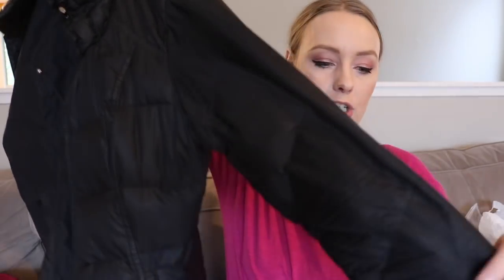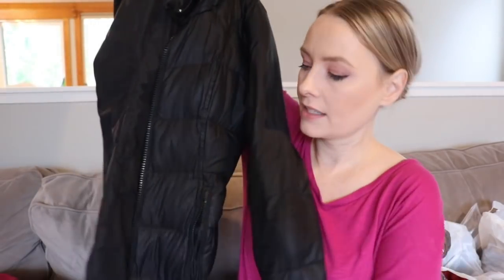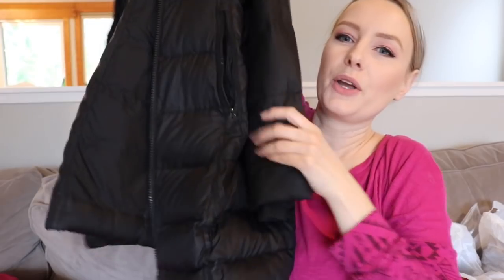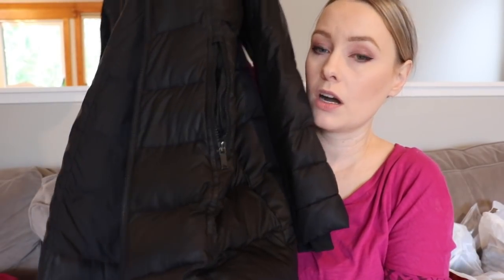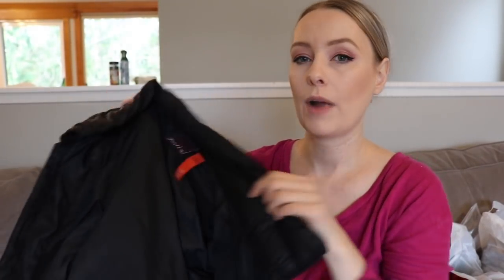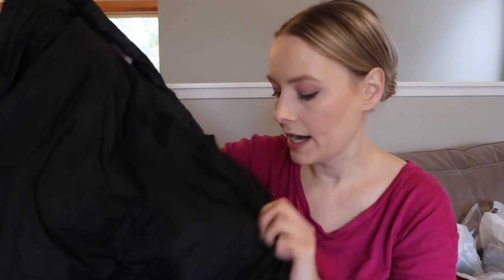This is so cute. This is a down-filled puffer, and it has a hood on it. It's just a black puffer jacket. And it is, like I said, down-filled, and it's the long kind. So it's gonna be hard for me to show you, but this is really, really long. And it is in really great condition. It actually had some makeup stains around the collar, which is why I think it didn't get purchased right away, but I just washed it and it came right out.